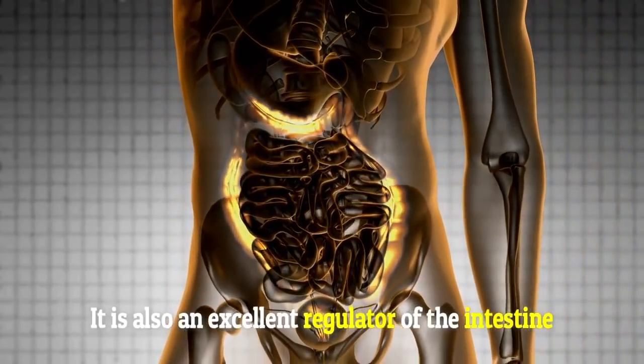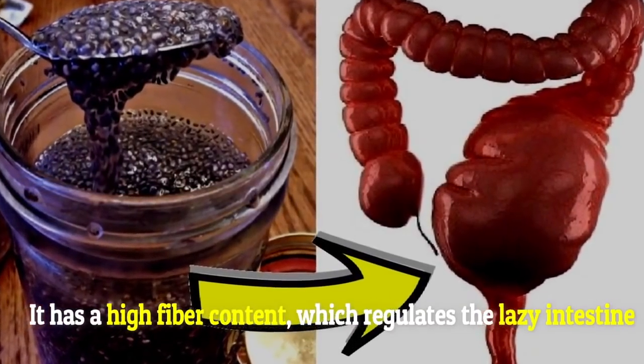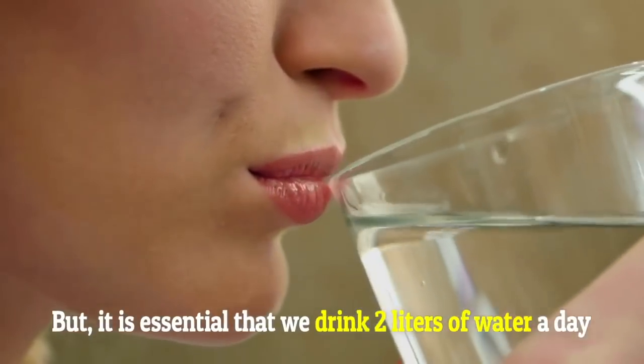It is also an excellent regulator of the intestine. It has a high fiber content, which regulates the lazy intestine, but it is also essential that we drink 2 liters of water a day.